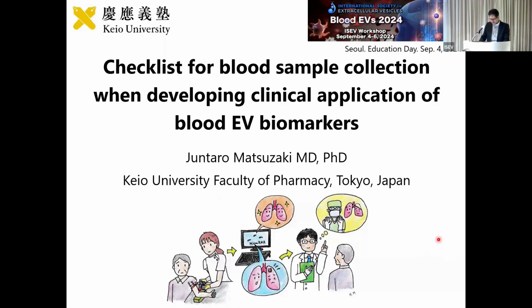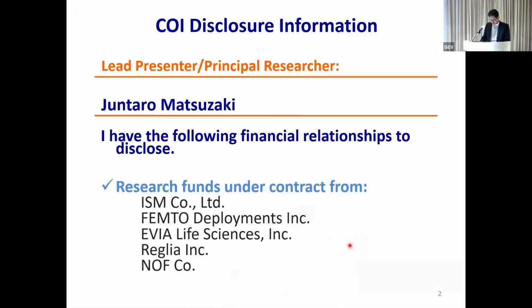I'd like to share some tips to collect blood samples for blood EV research, especially focusing on clinical applications. Here I am collaborating with several companies shown here.